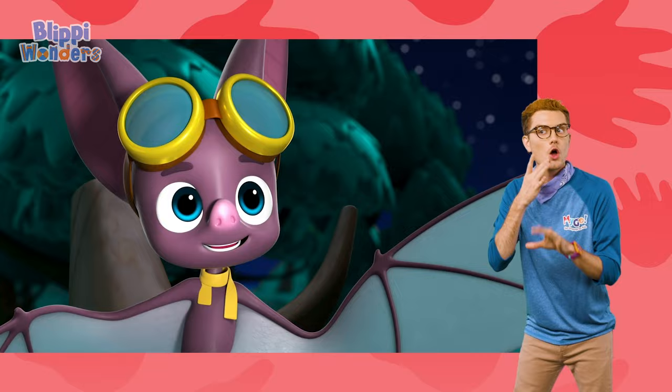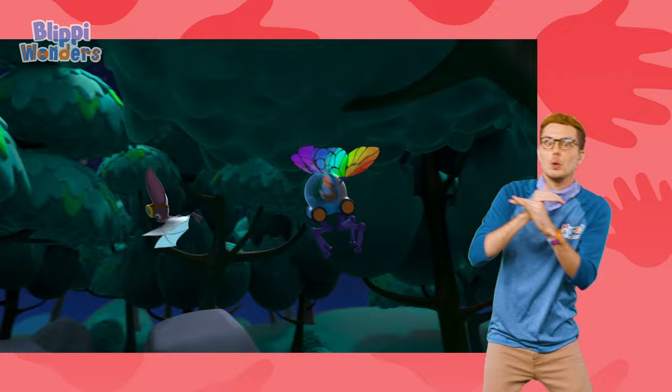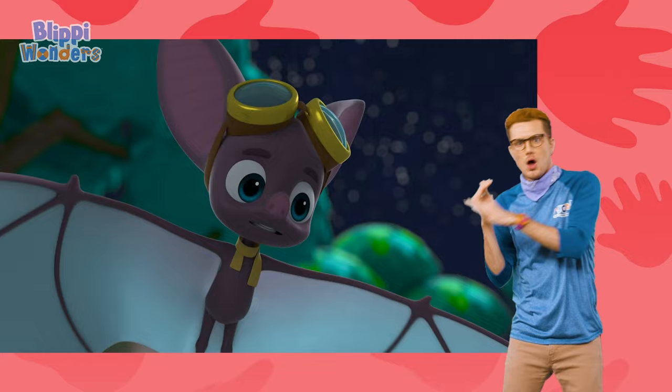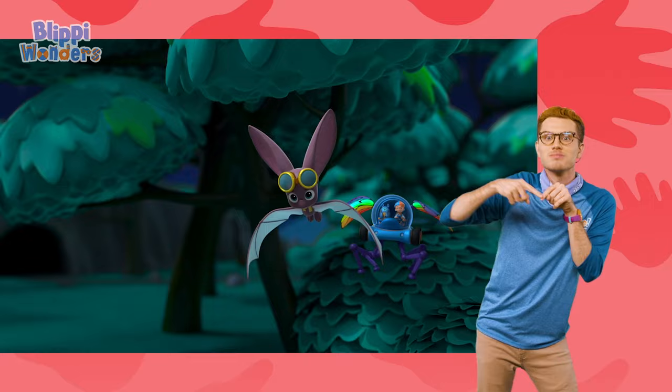Got it. Let's go. Whoa, it's so dark. Twigs, Roach, look out! Whoa! Blippi, didn't you hear that tree? No, I didn't. Wait, did you say hear the tree? Yeah, I can hear everything in my way. Heads up! Rocks! Whoa! How do you do that?